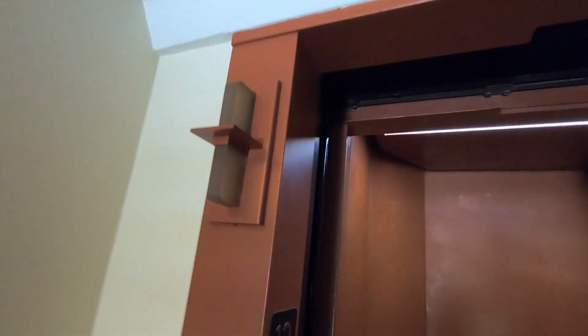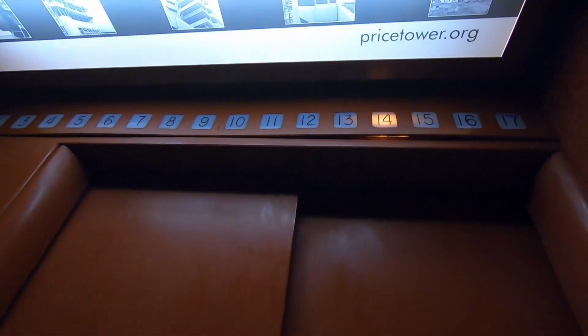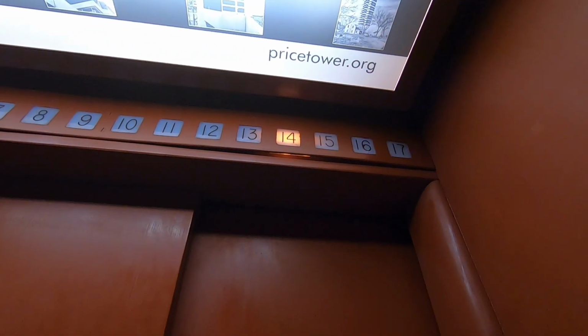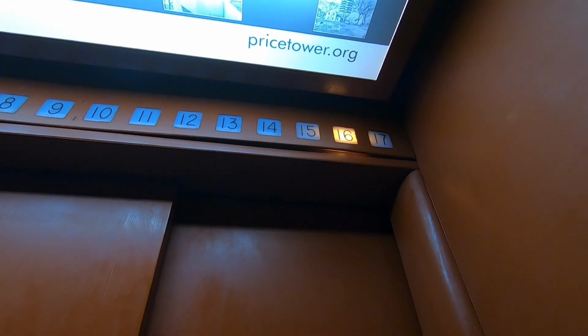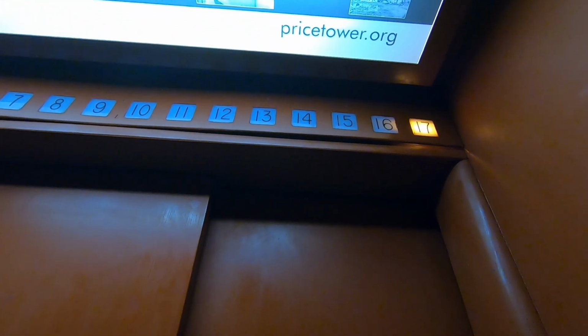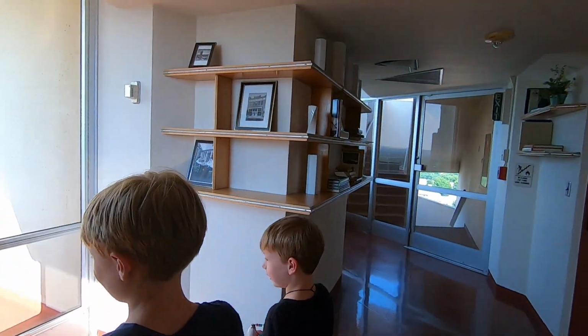We're gonna go up to the top, see what's going on. 17? Yep. Okay, 14. 15. Uh-oh. Oh, 16. It's just a light issue. 17. This one actually has a 13th floor. Most places don't have a 13th floor. Whoa. We're on the 17th floor.